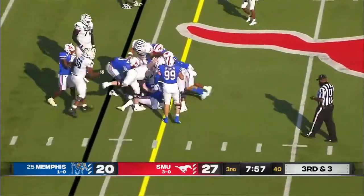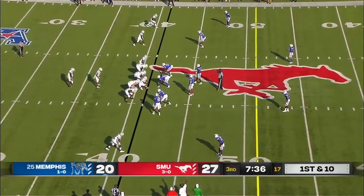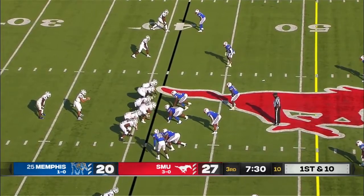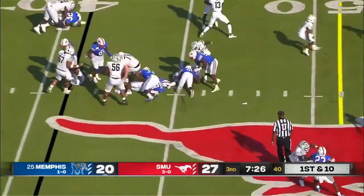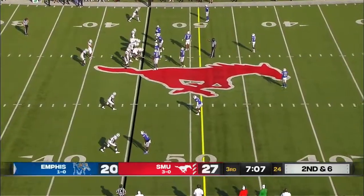Watkins one more time. Does he get the push? This will depend on the spot. And Watkins did pick up the first down. Asa Martin now into the game. Actually, it is Drake Clark, so he's back in. And Clark just finishes the 3rd quarter so far for Memphis.